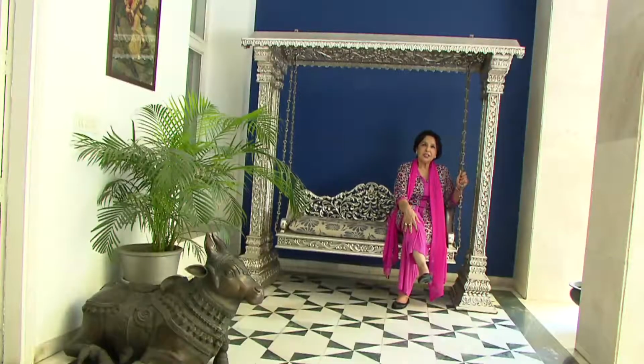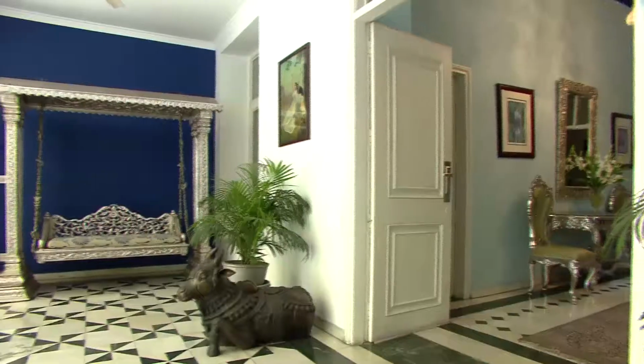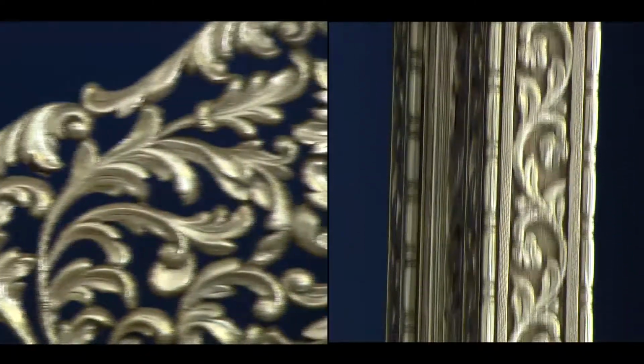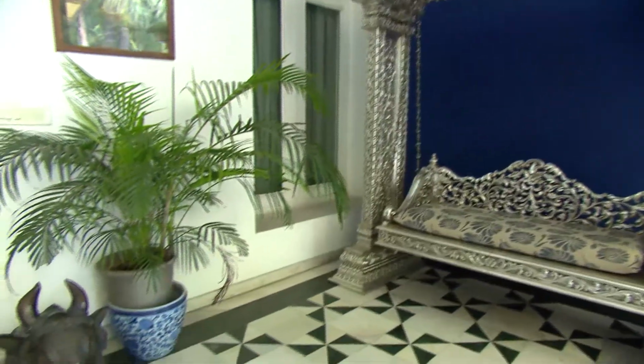This veranda is done in a very colonial feeling. The jhula is colonial. The Nandis are colonial. The paintings are colonial. This jhula I love because the carving is beautiful. It's very intricate. It's also of a size that fits in. Larger jhulas are difficult to fit in.